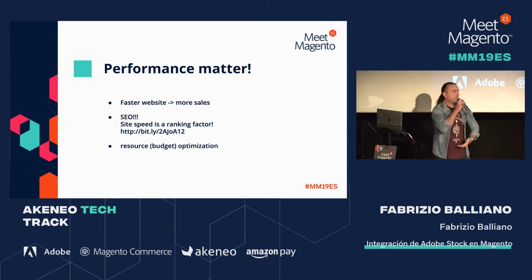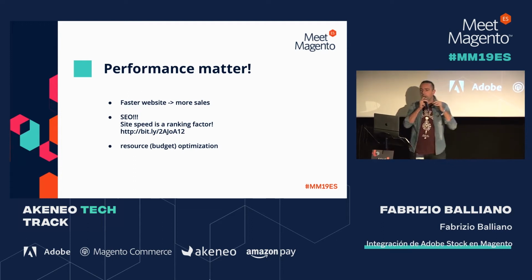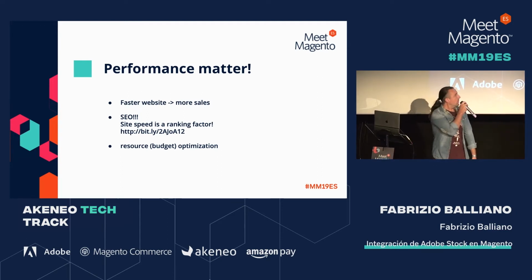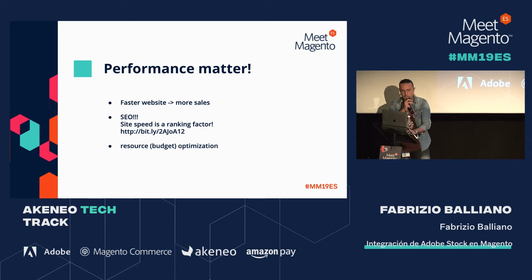And we know that performance matters. Obviously, a faster website converts more, but we also know that performance has a great impact on ranking, so SEO. And obviously, if we manage our resources in a better way, it means we are wasting less money, so everybody's happy about that.